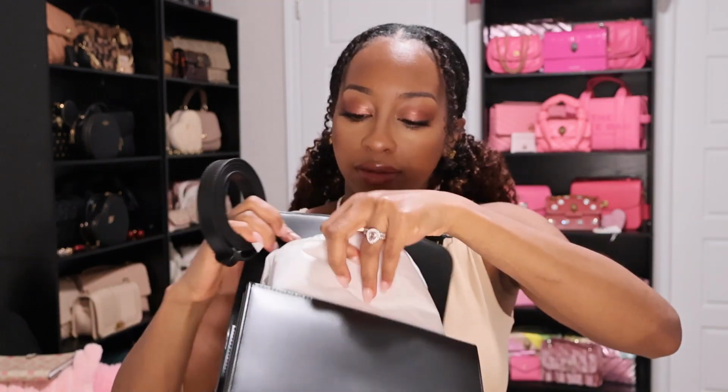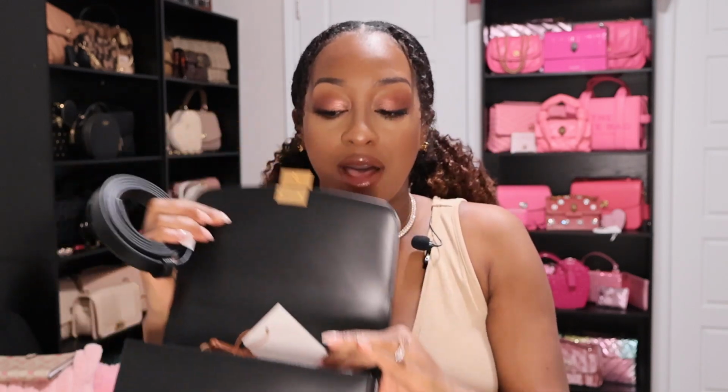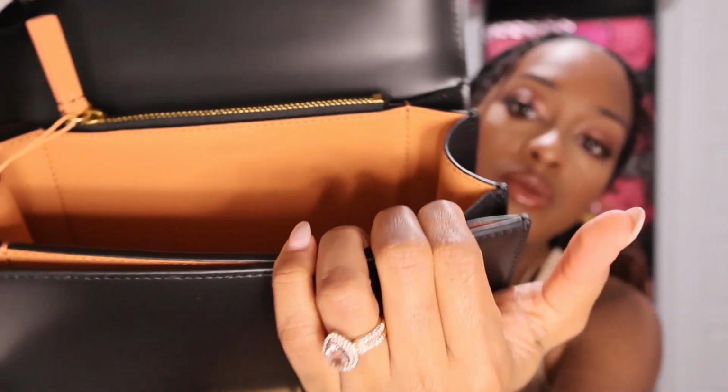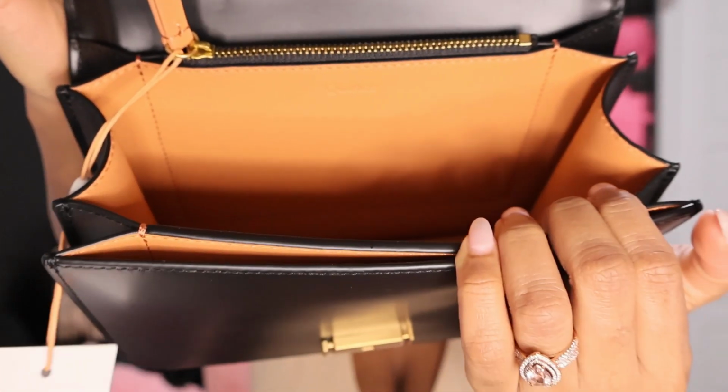Some paper in here. There's leather throughout, so there is a caramel colored leather on the inside. And if y'all saw my last video, you know I love leather interior of bags. I prefer leather to canvas or microfiber inside the bag because I feel like it's easier to clean when it's leather throughout. Quince right on the inside there.